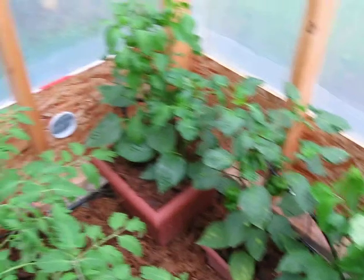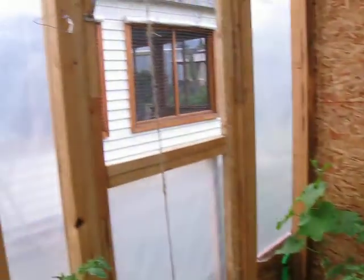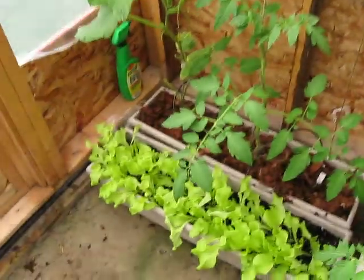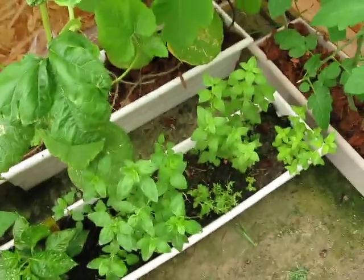Well, and the door, the control, and my lettuce, my herbs, oregano, and all kinds of other stuff.